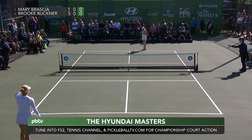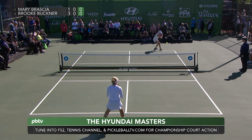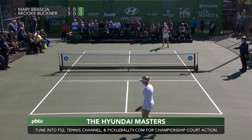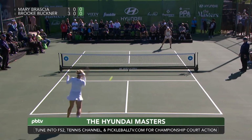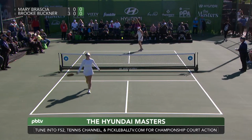Players talking about the state of the ball. Buckner trying to scrape some dirt off. These players do use a brand new ball for each new game. That's going to sail way long on that two-handed backhand. So Brascia with a 1-3 deficit here, trying to get to 2. That backhand going to fall just a bit short.